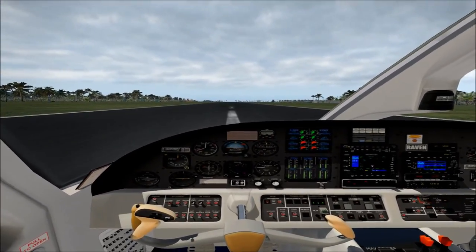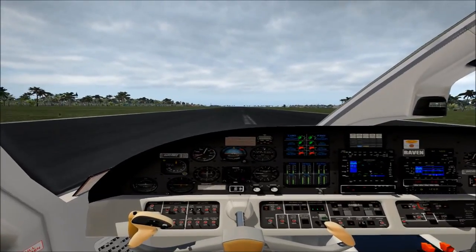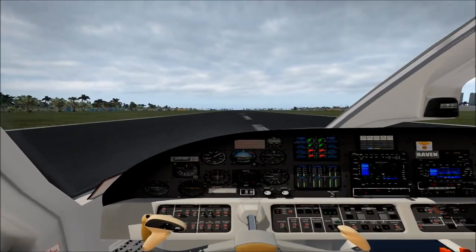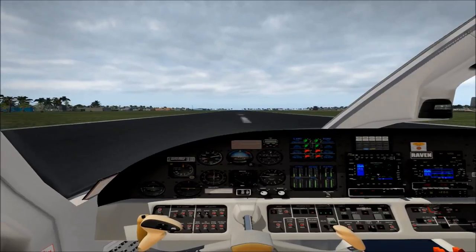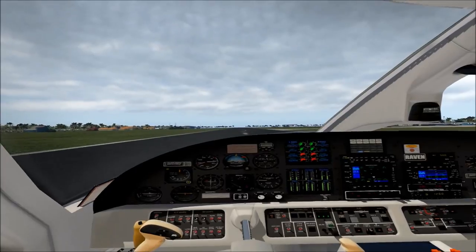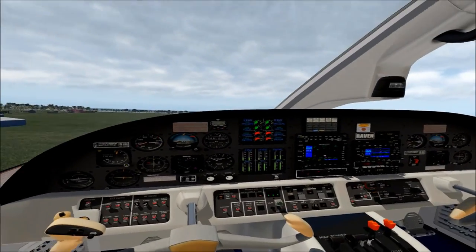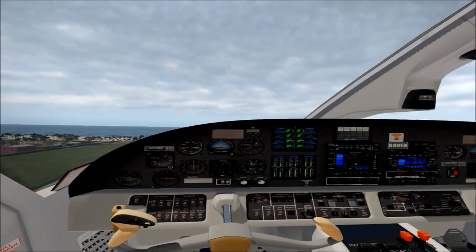Everything looks good. Okay, brakes off. We got a little bit of red here, but I'm okay with that for now. Okay, we're past stall speed. We're at about V1. VR. Come on, baby. And here's our V2 speed. Okay, good deal. Nice takeoff. Absolutely delightful. All right, let's get our gear up.